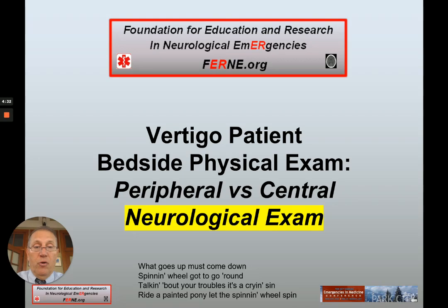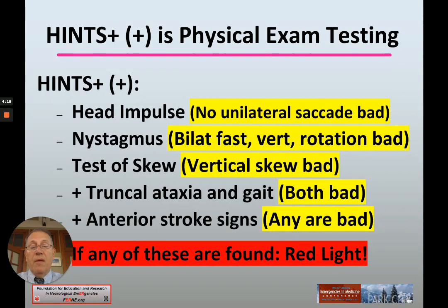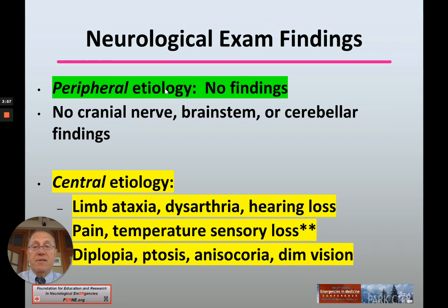So we're talking about the neurological exam that supplements the HINTS Plus exam in emergency department patients with vertigo, attempting to figure out if it is a peripheral or central etiology. So the HINTS exam addresses head impulse, nystagmus, test of skew, truncal ataxia and ataxic gait, and evidence of anterior stroke signs, which I've added because all of these are bad. If any of these are found to be positive, it's a red light. There's a likely central etiology. So let's talk about this.